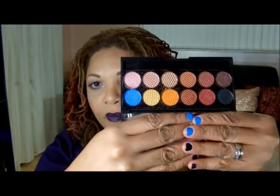And from Sleek Cosmetics from the UK, this is the Sunset palette. Another palette from Sleek, the Storm palette. My third palette from Sleek is the original palette.